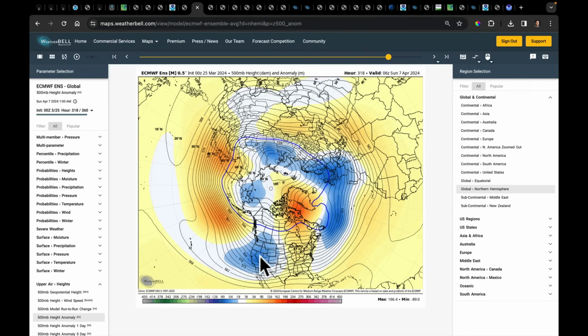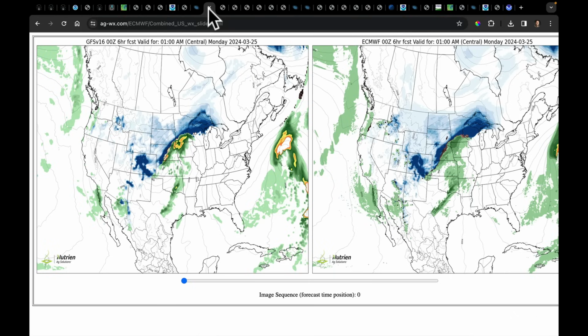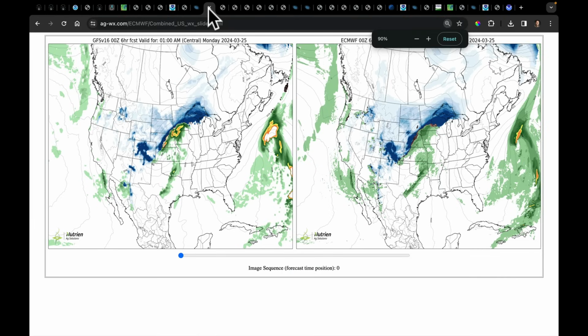So just need to be aware that there are some nuances to this pattern due to ridging happening in the North Pacific and some in the North Atlantic as well. But we need to do something with all that and try to assess what the models are taking those troughs and where they're putting down precipitation. So let's compare the GFS to the Euro.